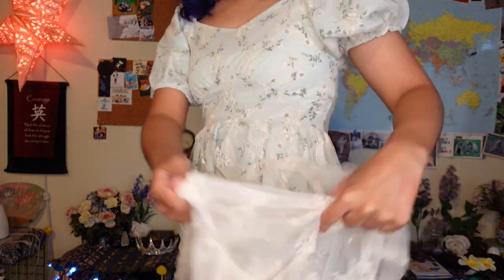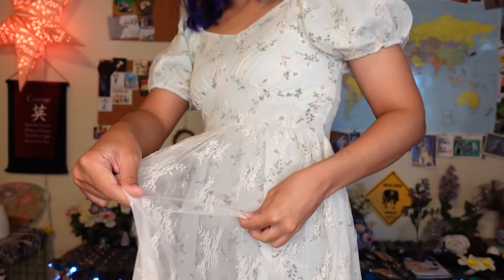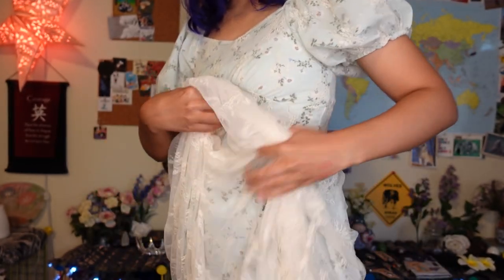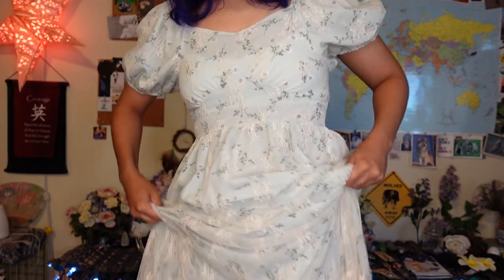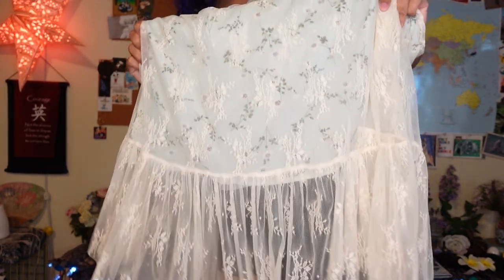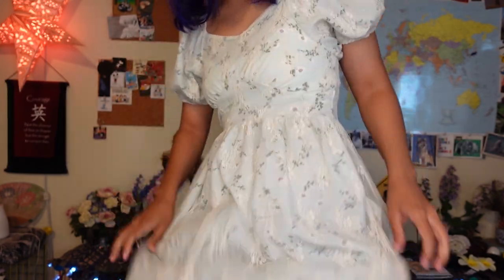It has this sheer flower cover on it, and then the actual green flower design. It's very pretty. I love the sleeves. We've got the poofy sleeves. The bottom, let me just pull this up so you can see. It has an extra detail so you can see a little bit more of a flow. So I like this. I'm so happy it actually fits. I can't wait to run through my backyard in it. So yeah, I will show you guys that soon.